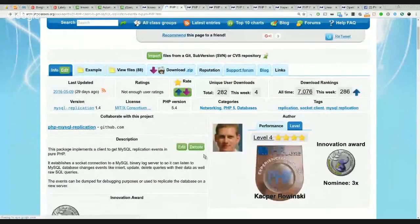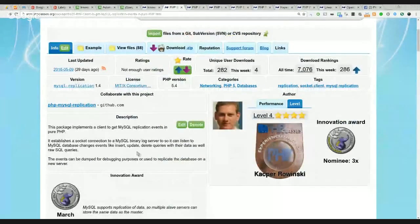Okay, I also would like to comment on a few packages. Actually, we have so many packages to comment on. Let's see if I can put it in the right place. So the first package that I want to comment on, once I start screen sharing, is this one that does something amazing. I had to actually study it to understand what it does. It is basically a package that implements a MySQL replication client.